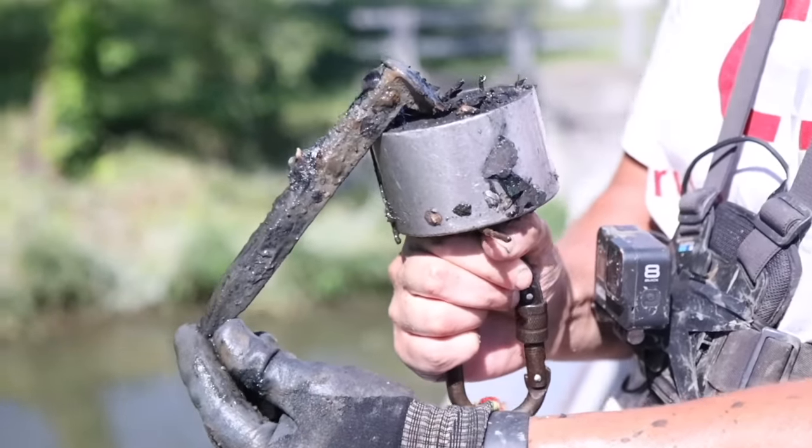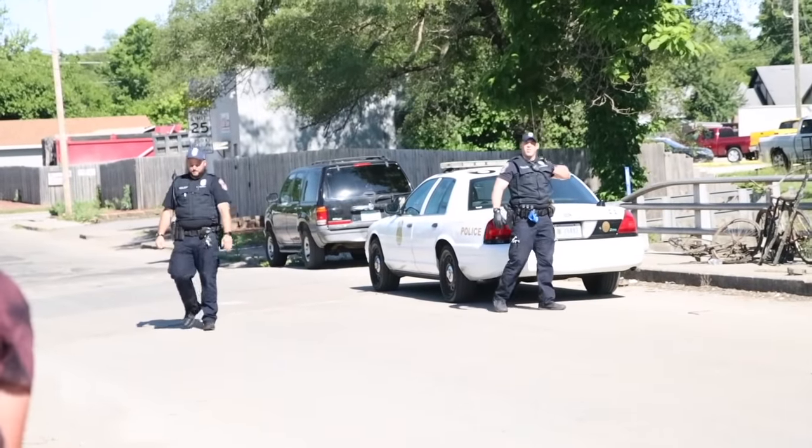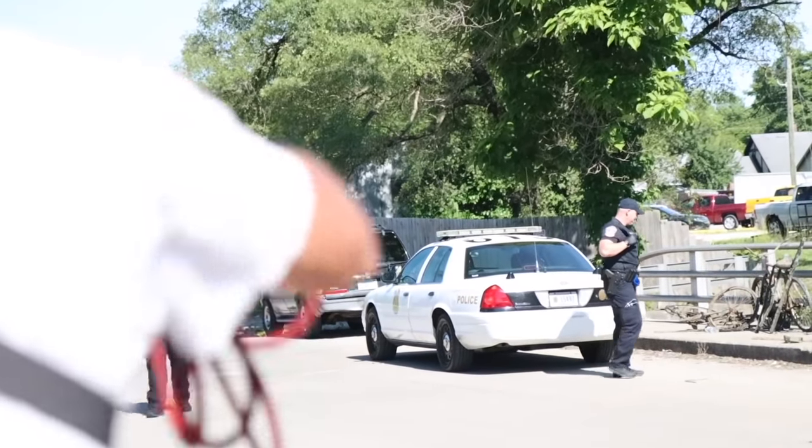What'd you find, Dan? So we just found a railroad spike. First one of the day. Heck yeah, first railroad spike today. Daniel. Yep. You got 6 months.